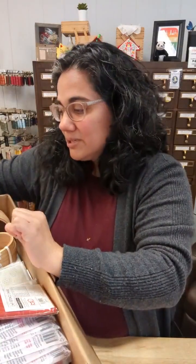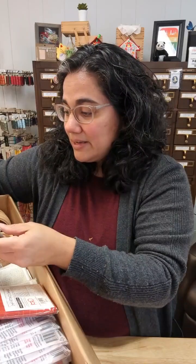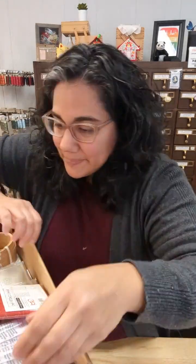So super cute. It's funny because I order things, and all I see most of the time is the picture on the website, so I don't actually get to see these things until they're here in person. I hadn't seen them, and they are super duper cute. I like them. All right.